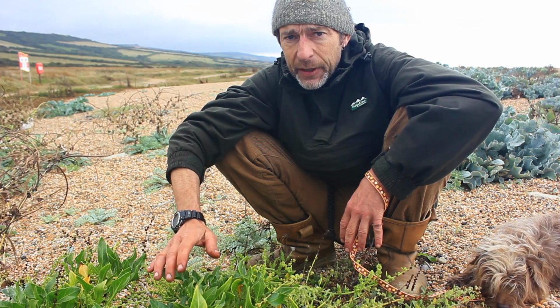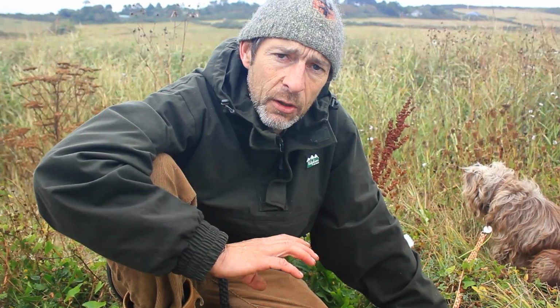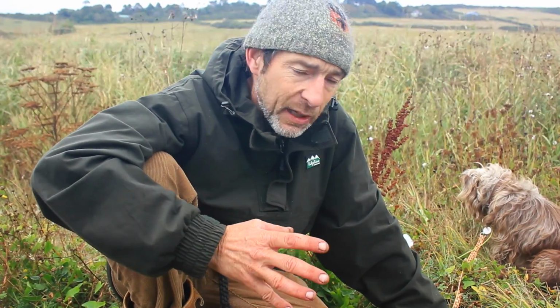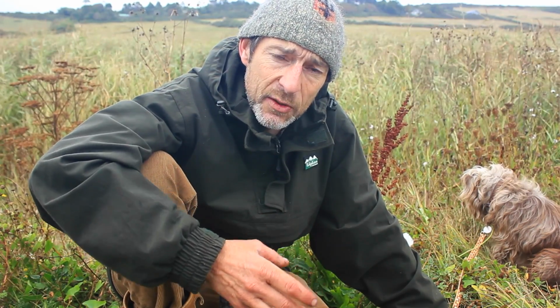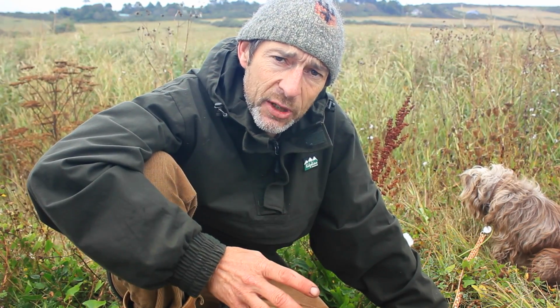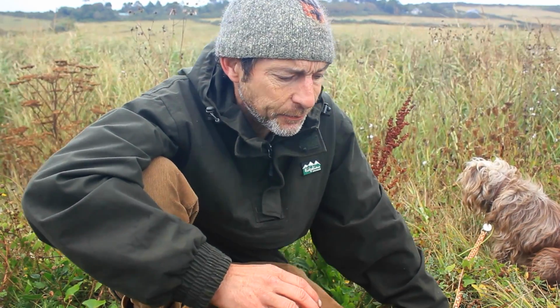So keeping with the familiar vegetable theme, I'm not going to go right into lots of plants that we can find out here that you're not going to be familiar with in your greengrocer or supermarket. It's a good way to start rather than trying to learn the whole subject. Start with things that you're familiar with, and we focus on just the vegetables today.